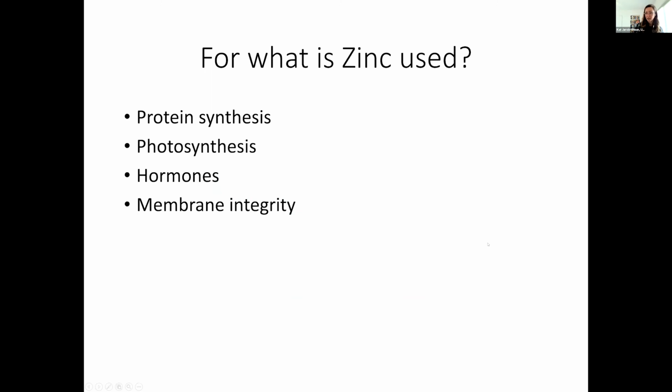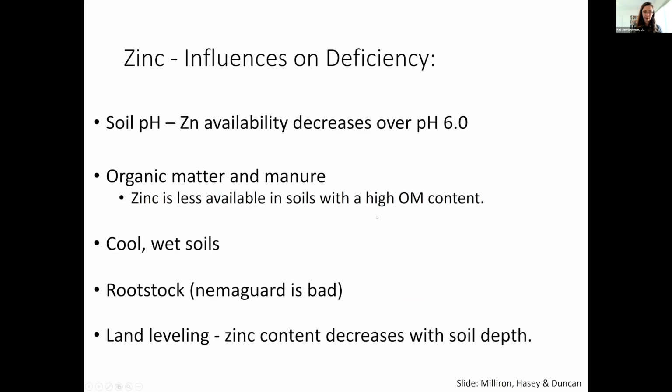Okay, zinc. Zinc is the other thing that I've seen in a lot of fruit orchards not quite being adequately met. Zinc is used for protein synthesis, in particular in the proteins involved in photosynthesis. That's why we see yellowing as a result of not getting enough zinc. It's important for hormones. It's important for membrane integrity. The reason we often see zinc deficiencies is that the soil pH is high in our area. Zinc availability in the soil decreases once you get above 6.0 pH. So there's still zinc in that system, it's just not accessible to the plants.